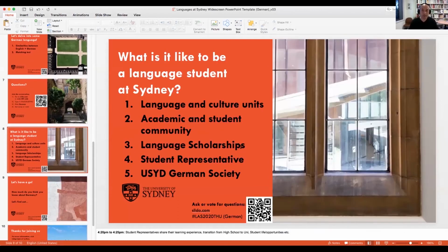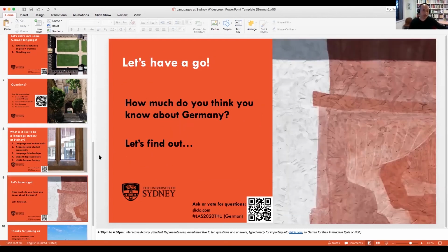Okay. So I'm going to pass to Indigo, who is going to talk a little bit about her experience being a language student here at Sydney. She's going to talk about our language and culture units, but also a bit about her work as a student rep. And at USYD, we also have a German society. After that part, Indigo is going to do a kind of knowledge test about Germany.